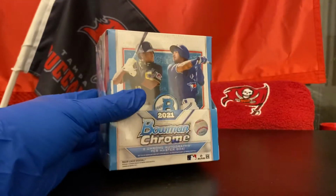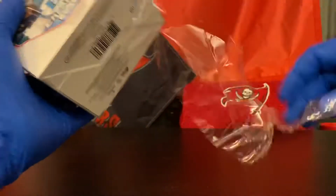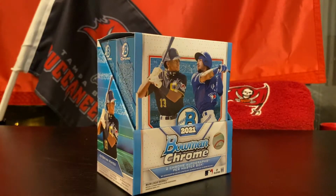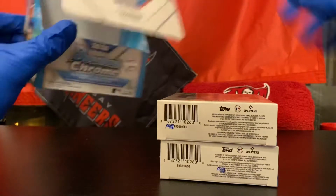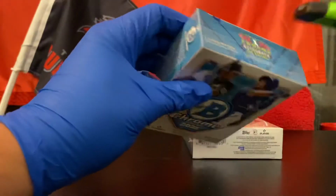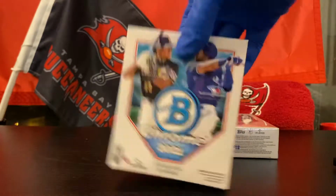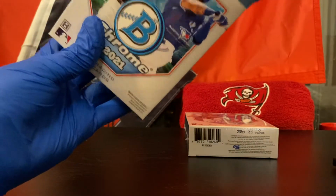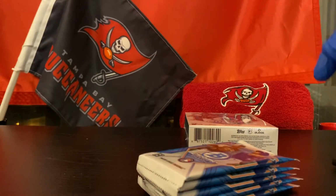Alright, so here we go. Bowman Chrome 2021. Got our box here. Got our two minis. Alright, first one we're gonna, alright, let's see what we got here. Let's see, box empty. So 6 packs in each box. All right, let's see what we got here.